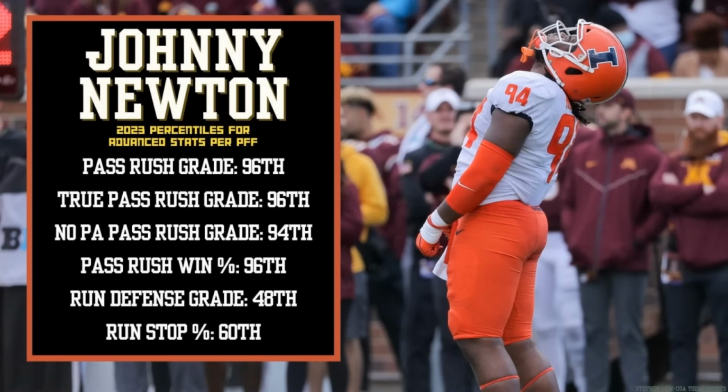Very solid versus the run. His technique seems more refined here, surprisingly enough to me. I thought that was a little bit shocking. And he seems to play with more consistent pad level when he's rushing the passer. Having said that, he won't make a living stonewalling double teams or two gapping. He wins in the run game by beating single blocks, right? He's a penetrator. Yeah, he is definitely a penetrator, right?